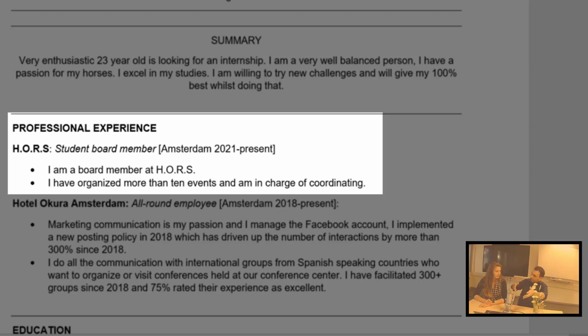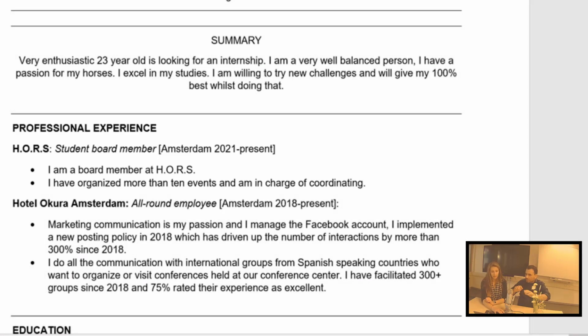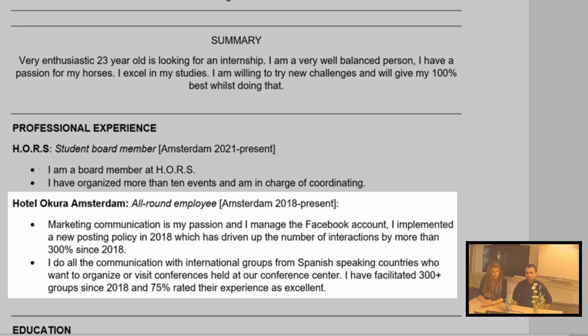So they're looking for an ideal candidate that has, for instance, intercultural skills or whatever. Try to link these coordinations to activities that have given you these intercultural skills or these marketing skills or whatever important skills that this company is looking for. Don't keep it too generic. So let's have a look at her experience at the Hotel Okura in Amsterdam.